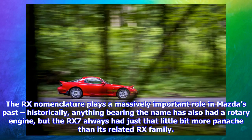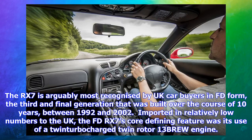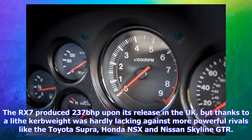The RX nomenclature plays a massively important role in Mazda's past. Historically, anything bearing the name has also had a rotary engine, but the RX-7 always had just that little bit more panache than its related RX family. The RX-7 is arguably most recognized by UK car buyers in FD form, the third and final generation that was built over the course of 10 years, between 1992 and 2002, imported in relatively low numbers to the UK.